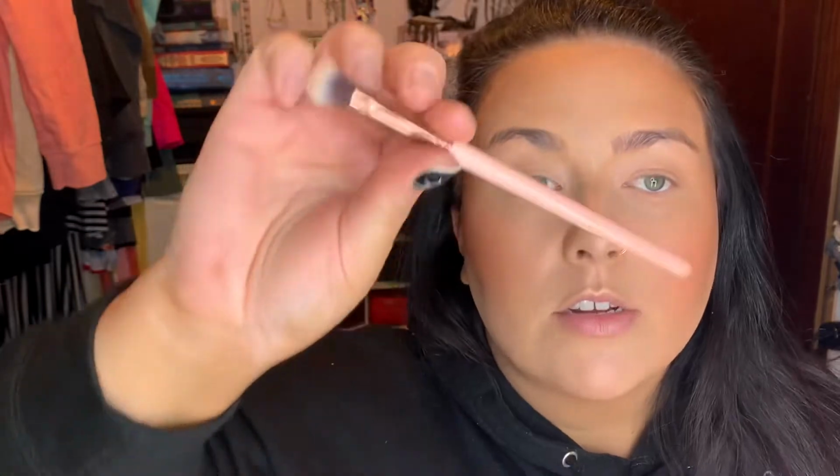And then this Luxie brush, it's the Luxie 207 medium angled shading brush. I've been really enjoying this for my nose contour, and for that I will go into the more cool shade. Tap it off. I'm just gently dragging this down the sides of the nose.